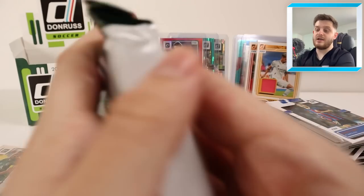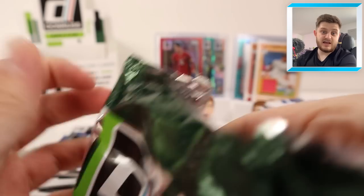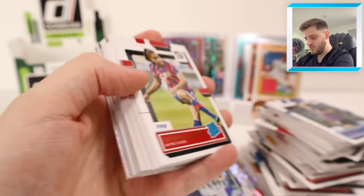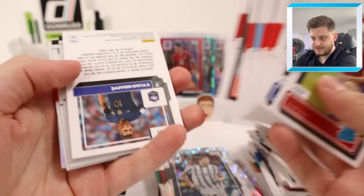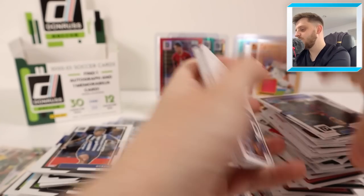So you're only meant to get 1 patch card or memorabilia card in a box. But we've got 2, so I suppose that's something to salvage this box a little bit. But you never know, there might still be something crazy hiding in one of these last 2 packs. Not in this one, that's for certain, as all the cards fall off that pile there.